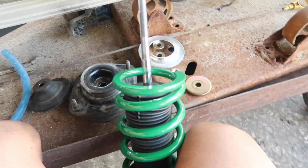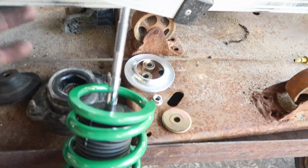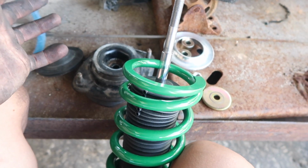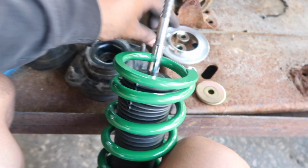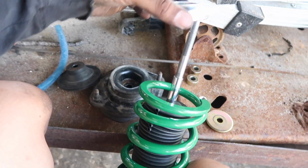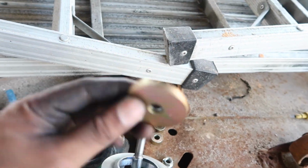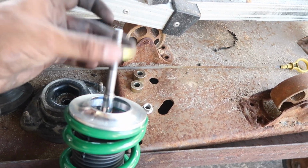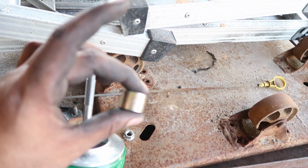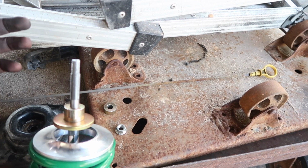So, all right, just for the people that are probably curious, I'm going to show you how to put one of these coilovers together. I'm only doing one because it's very easy. First, you grab your spring washer. I believe they're called spring washers. That goes on top of the spring. Then you grab this long spacer, okay? Then you grab another spacer. This is a medium one. You put that on there.